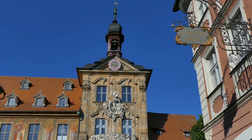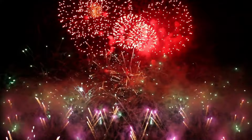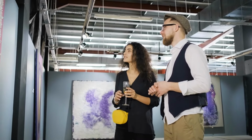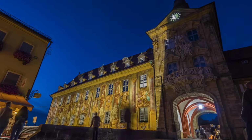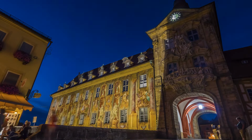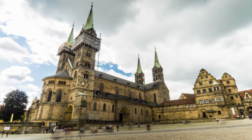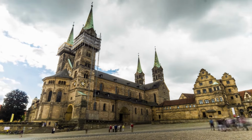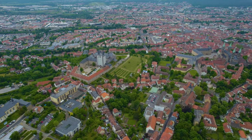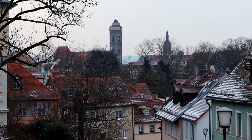Cultural life in modern Bamberg is vibrant and diverse. The town hosts numerous festivals throughout the year, from traditional folk celebrations to contemporary art exhibitions and international film festivals. These events showcase how Bamberg honors its past while embracing global modern influences. In essence, Bamberg proves that a town can preserve its historical legacy without becoming a museum piece. This harmonious blend of old and new, tradition and innovation, is what makes modern Bamberg not just a fascinating place to visit, but also a wonderful place to live.